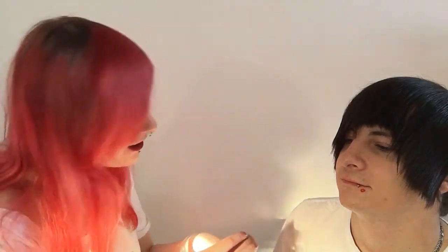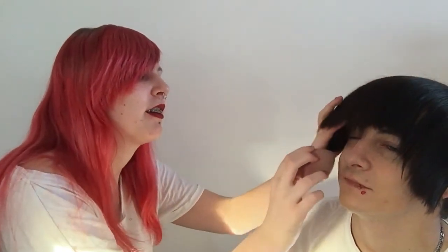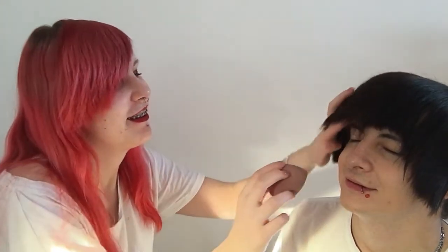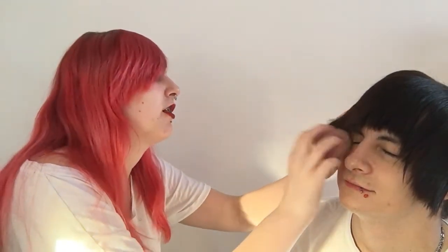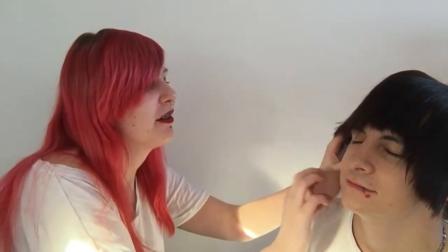Okay. What color am I turning? He's looking so pretty. Turning into my little lady. Thank you. I like girls too, so it's fine. Oh my god. What? Don't judge. Every girl has a little bit of lesbian in her.